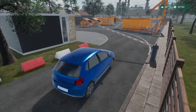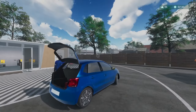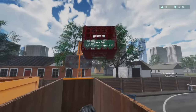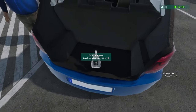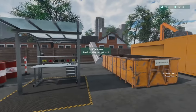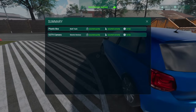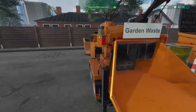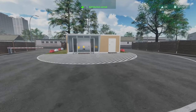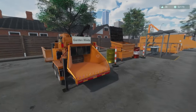Okay. Now we should be able to get like branches and stuff like that. Okay. Oh, oops. What do we got here? A camera. CCTV. Chips in it. Nice.